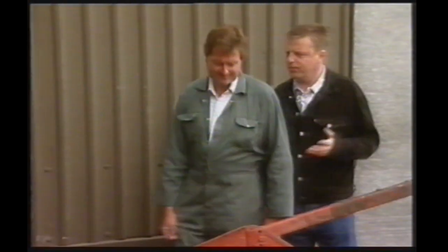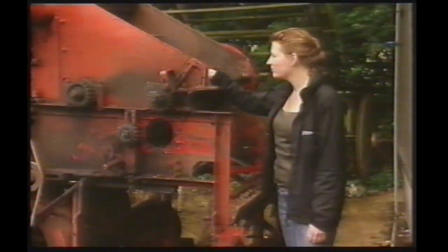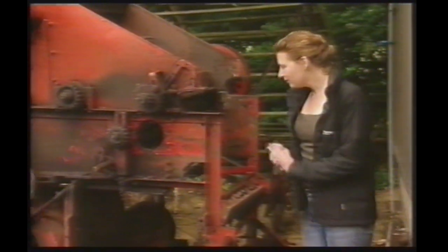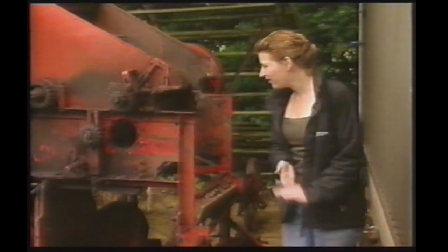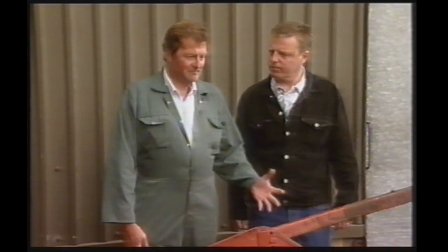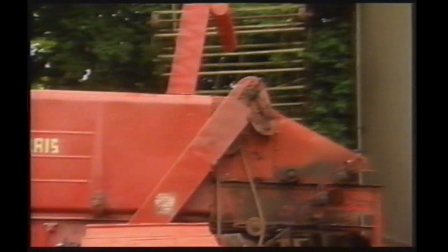Oh, this is fantastic. It's at this point in your life you're supposed to get a desire for a sports car, Phil, not a combine harvester. Yeah, good point. Something like this wants restoring. Not everybody's going around restoring combines. There's plenty of people going around restoring old cars and boats and aeroplanes, that sort of thing, but combine harvesters, no. And I think unless we do, they're going to be gone forever.